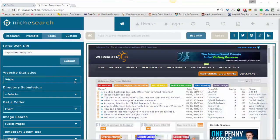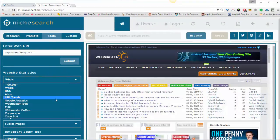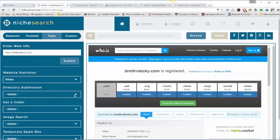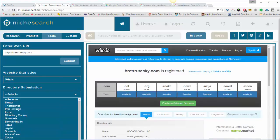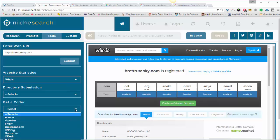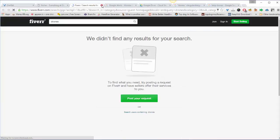Under the tools page, you can do a whois search for a specific domain that you enter here and get all the information back about that domain. You can do multiple website submissions. We've got loads of directories here. You can find a coder for your specific project. You can search Fiverr or VWorker or Elance. We've got loads. Unfortunately, we can't find anything for drones, but then I wouldn't really expect it on Fiverr.